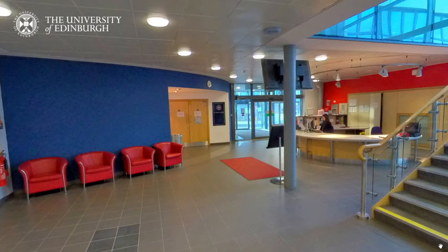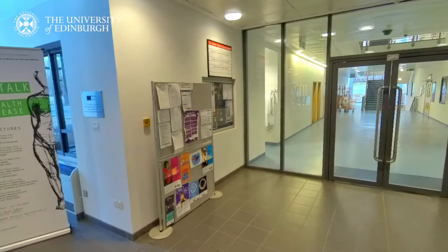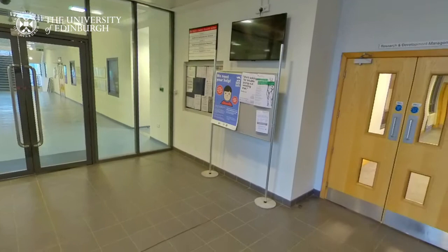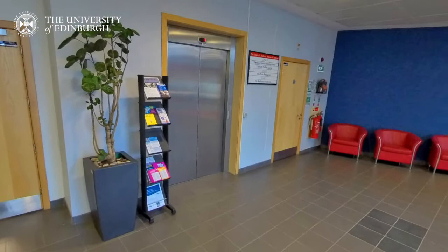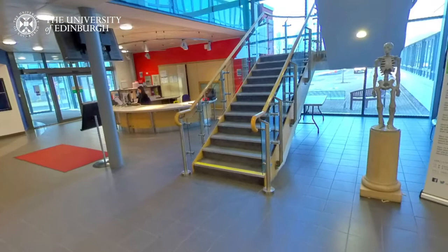Welcome to the Queen's Medical Research Institute, or QMRI. QMRI is a world-class clinical research facility and has four strategic centres addressing major disease challenges. This is the reception area on the ground floor. These doors lead to our labs and other research areas. These doors lead to the main lecture theatre in the building. And if we travel up these stairs, we'll go and visit the cafe.